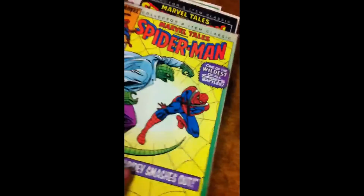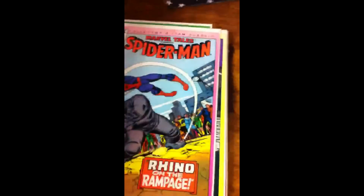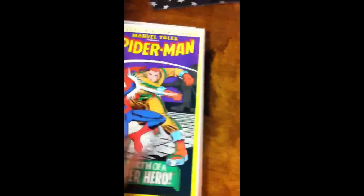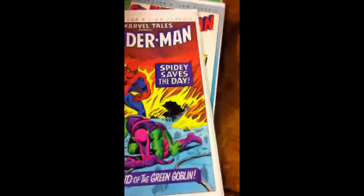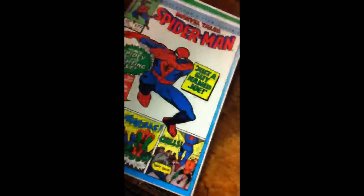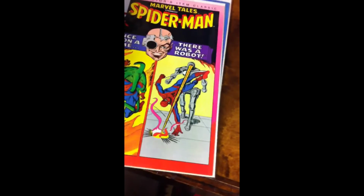Amazing Spider-Man 44. Amazing Spider-Man 45, sorry. This is the reprint of the Amazing Spider-Man 45. Amazing Spider-Man 44, Amazing Spider-Man 43. First face edition of the first appearance, face appearance of Mary Jane. Number 42, number 41, first appearance of Rhino. 40, the original Hobgoblin. 38, the last book that Steve Ditko drew.